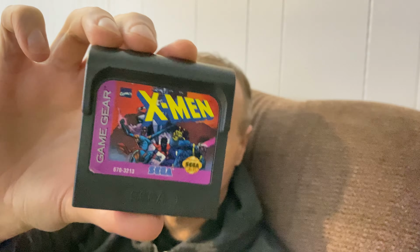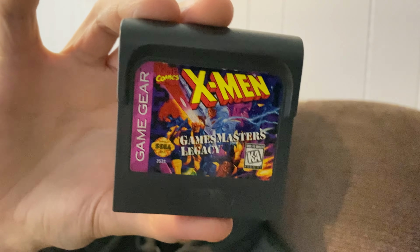The other game that I have is called X-Men. This is just part of that franchise, and I think they made even more of those than that. Yeah, they made another one here. This is a totally different version. This is X-Men Game Masters Legacy. So that's just another one of those types of games.